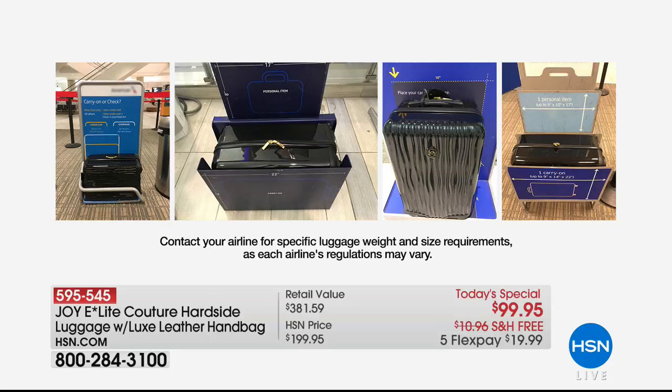So here's four airline bins. And what is amazing about this, because of the patented wheel system, the spin ball wheels, it's a low profile, multi-directional wheel that can never break off. It's a 360 degree wheel, but it's a low profile. I reinvented the wheel. They do not stick out. So your luggage has more room in it.